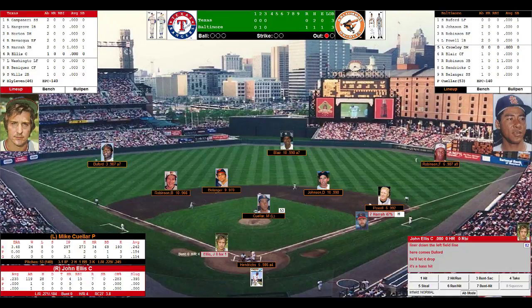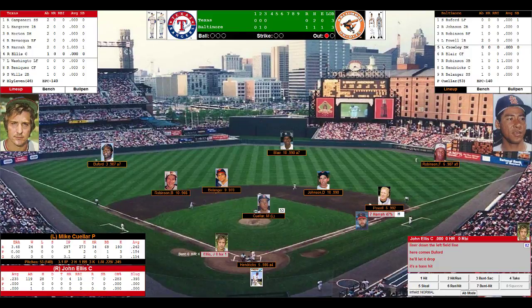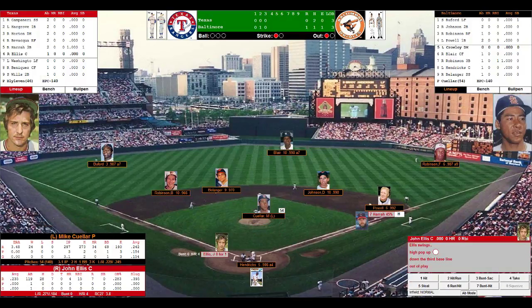Boog Powell holding him on. John Ellis steps to the plate. He struck out his first time up. We're going to try a hit and run here. The windup and the pitch to Ellis. And that Ellis sends that ball foul to the left. Brooks Robinson ran out of room. So no balls, 1 strike.